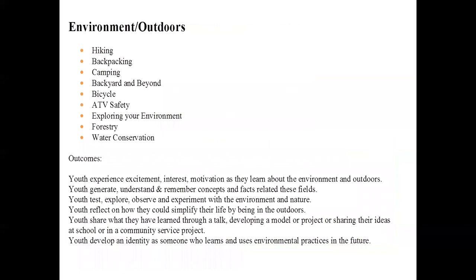Environmental and outdoor studies. Some of the outcomes that we would like to see from these programs are that youth get to experience an interest and motivation as they learn about environmental and outdoor science. That youth can share what they've learned through a talk or develop a model or project for sharing their ideas at school or in the community. They can develop an identity as someone who learns and uses environmental practices into the future.